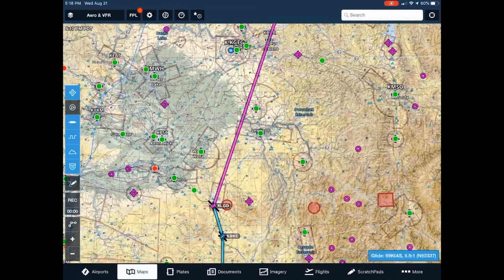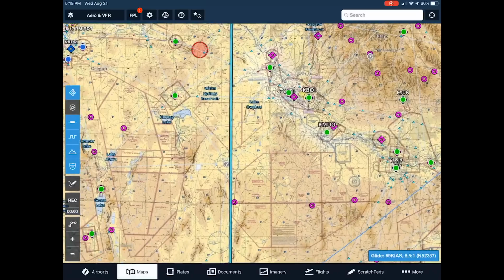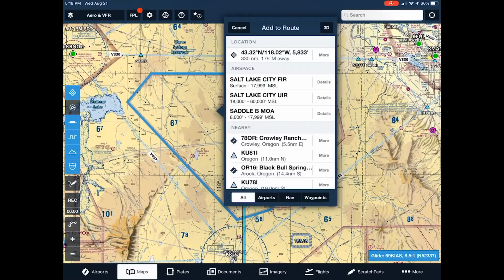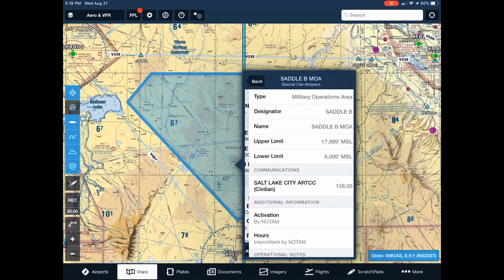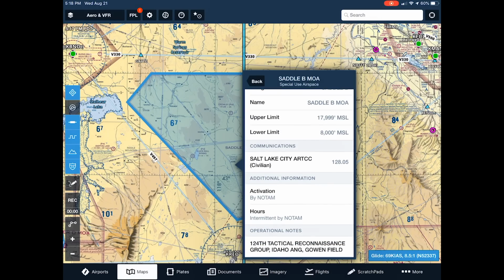So looking at our course of flight, I don't see anything up here near Baker. I do see one here on our way from Baker to Winnemucca. This is what's called a military operations area, and it looks like there's a couple of them here. It looks like it goes from 8,000 feet to 18,000 feet. Let's see if there are any hours. It looks like it's not open. The hours here are just intermittent.